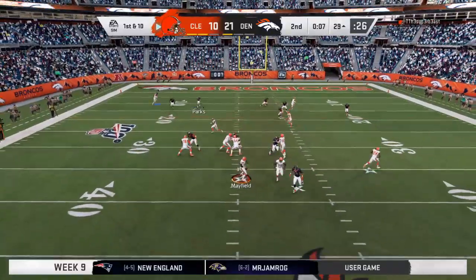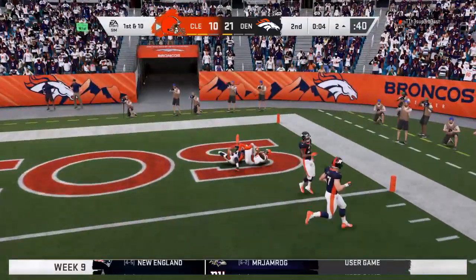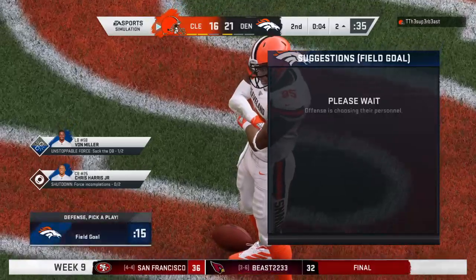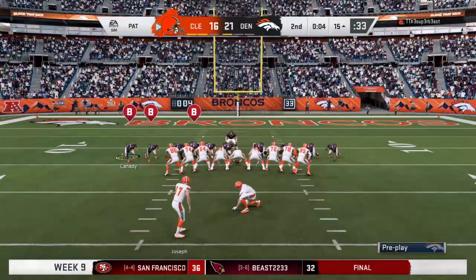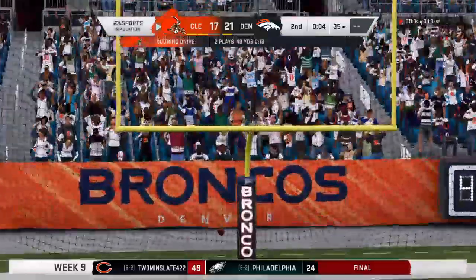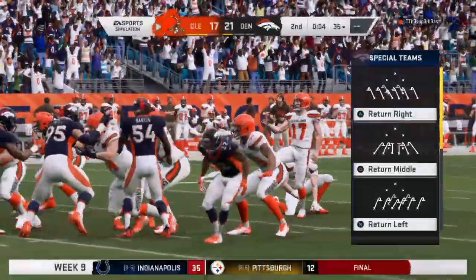Mayfield on first down. Njoku pulls this one in. He's got it for a Cleveland touchdown. David Njoku in the final seconds of the first half as his guys are back within a single score. Extra point splits the uprights, and it's now 21-17.